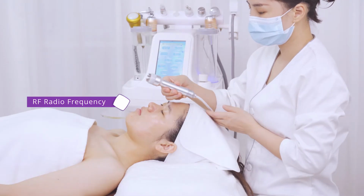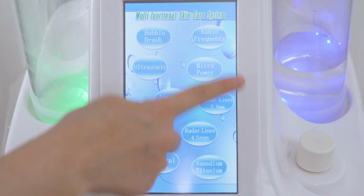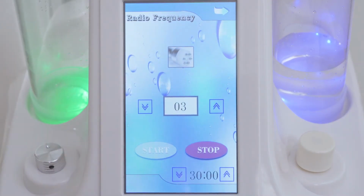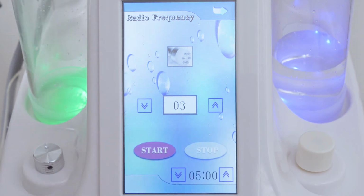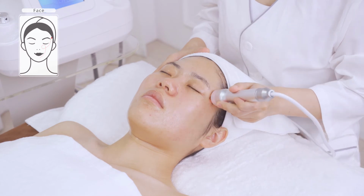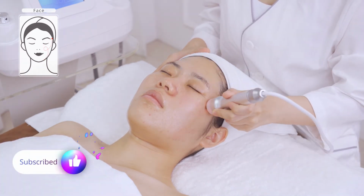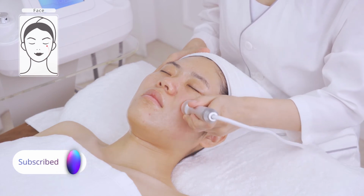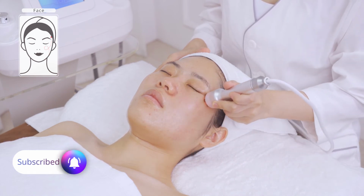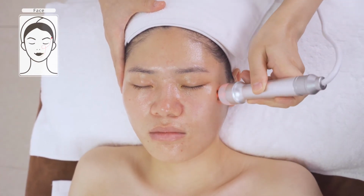RF anti-aging treatment. RF stimulates subcutaneous collagen regeneration to help prevent loose skin and delay skin aging. Lift from chin to nose wing in circular motions, then to the temple. Lift from chin to the cheek in circular motions, then to the temple. Lift along the jawline to the cheek in circular motions, then to the temple, 3 times.